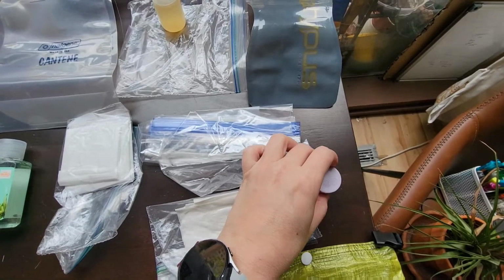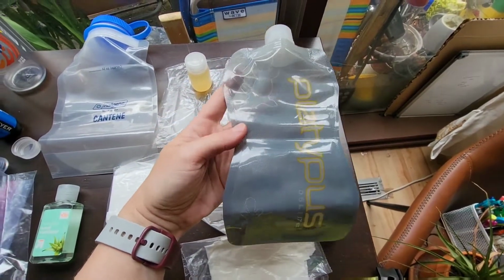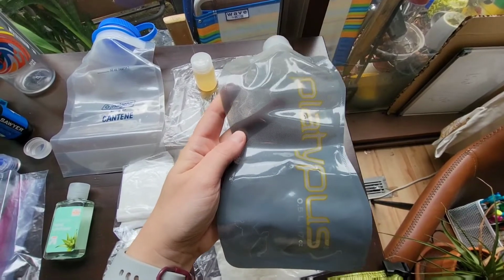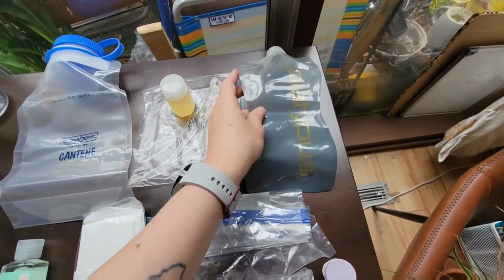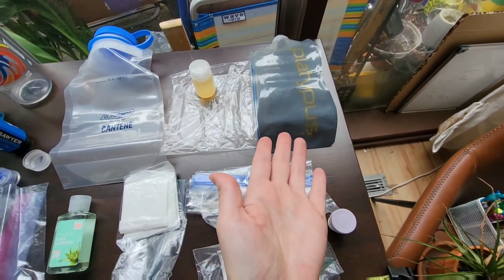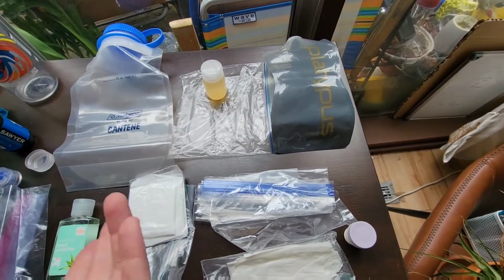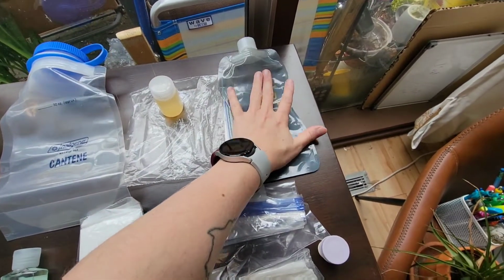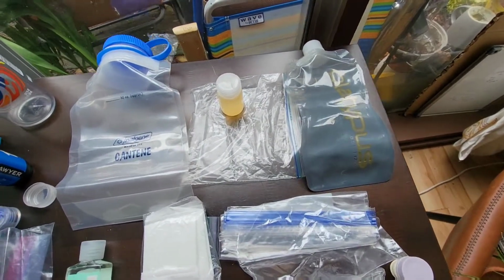And I'll be using the bidet with this small half-liter Platypus bag. I've practiced this at home. It's the perfect size. It squeezes well. And so this will be just the bidet bag. God forbid if I need to use it for additional water storage, I could if it was really, really hot and my almost 5 liters of water carrying capacity didn't feel like enough for the day.